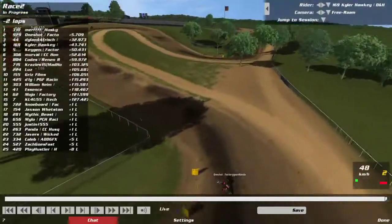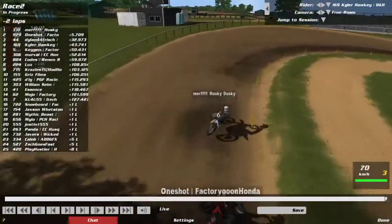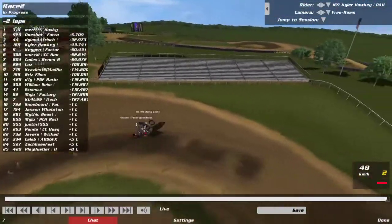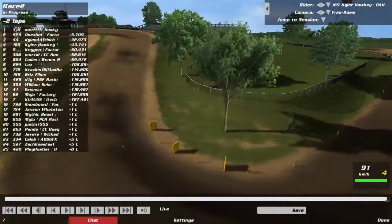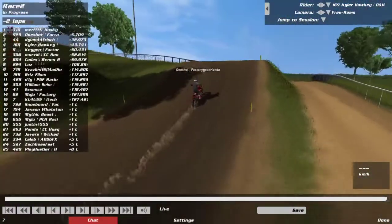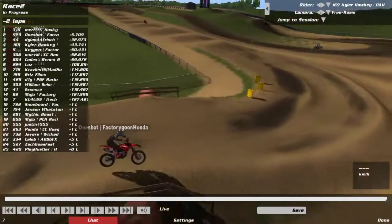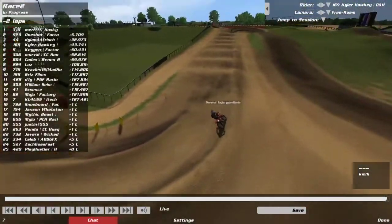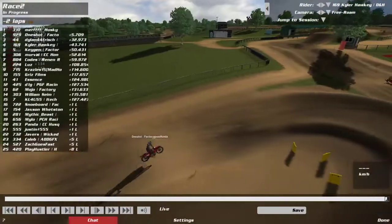And as they start entering into the back section here at Redbud, Murph makes the pass again. Yeah, Murph goes by him. And One Shot just boots him. One Shot boots him off the track. Murph is going to be mad. This is tragic. This is tragic for Murph. Murph pulled a Jet Lawrence. Goes down in the last lap, just before it could be his race to win.